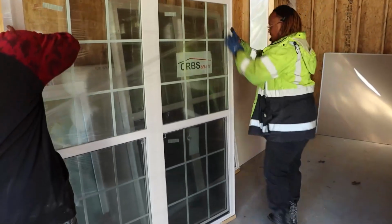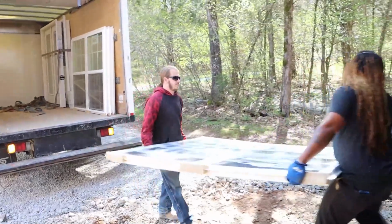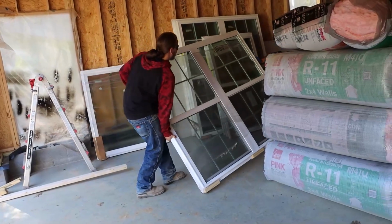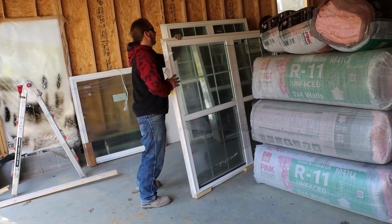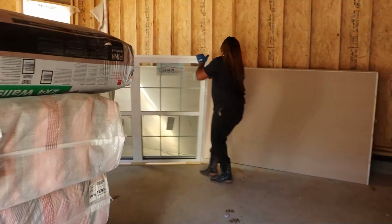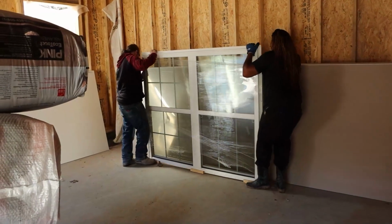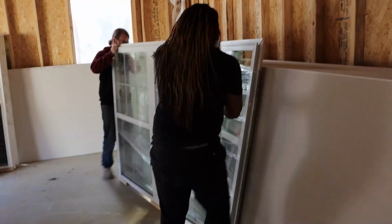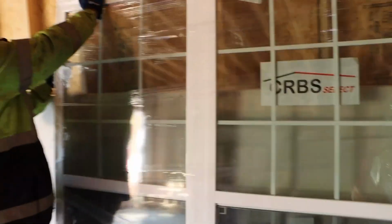Yeah, but it's weird though. It's like I'm telling you, I'm left-handed, so naturally I start with left. Yeah. Big windows on. Yeah, you can keep going if you want. Strong man.